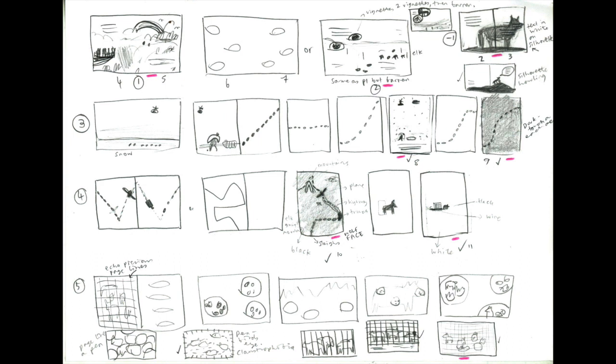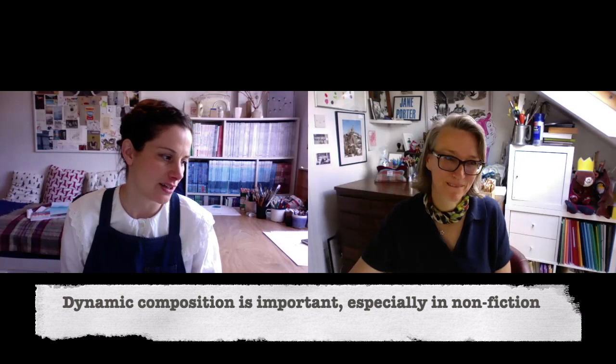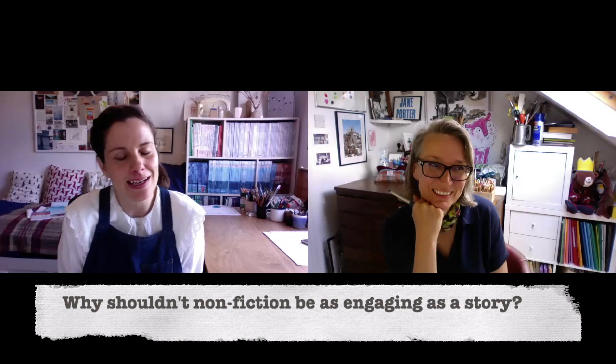And I think really dynamic composition is really important, especially in nonfiction. It's quite important for me for nonfiction not to be boring or too many charts and labels and things, because when I was young, I wasn't really into nonfiction. I liked a narrative and a story, and I liked my imagination to be sparked. But I don't see why that can't be the case with nonfiction as well. Just because it's a true story doesn't mean that it has to be very straight.